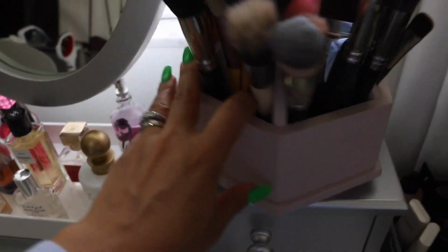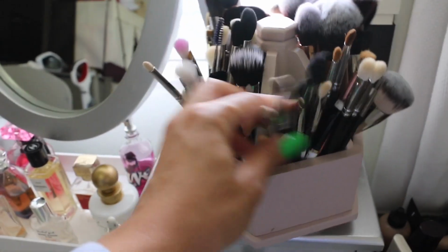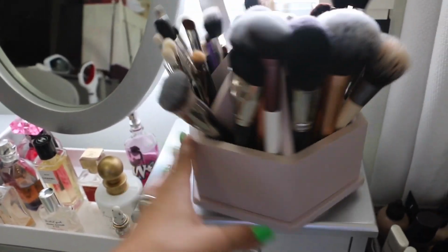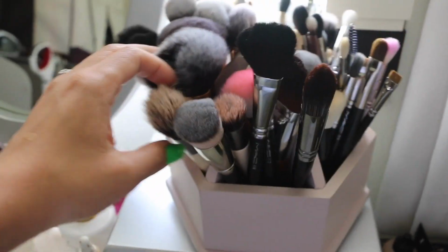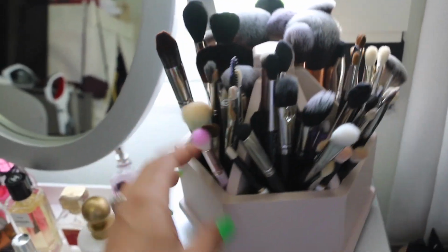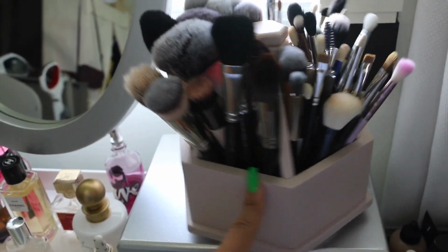This is where I store my brushes. I got this, I believe it was at TJ Maxx, and I liked it because it kept all my brushes facing outwards or upwards, and also it swivels. I organized my brushes from face brushes all the way down to the smaller eye brushes, so that it's easier for me to tell which side I want to choose from.